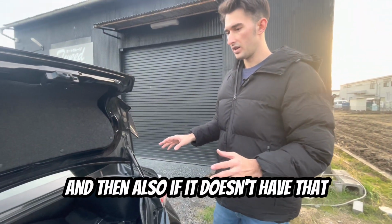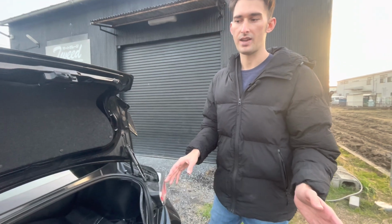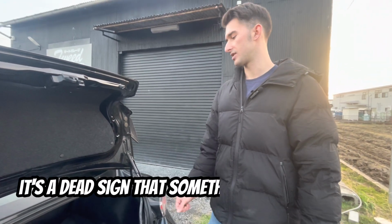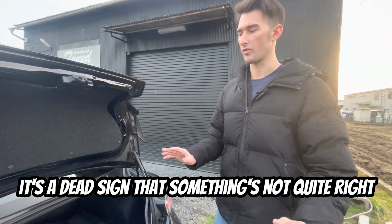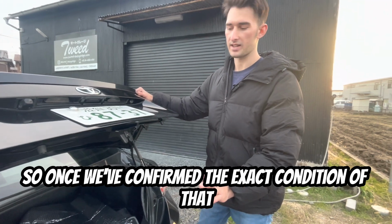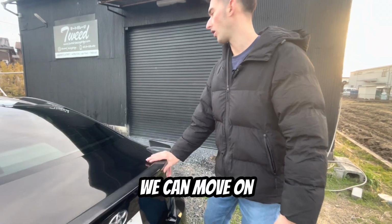And then also, if it doesn't have that and it has been repaired, they might have painted it. If it's been painted in the boot as well, that's a dead sign that something's not quite right. So once we've confirmed the exact condition of that, we can move on.